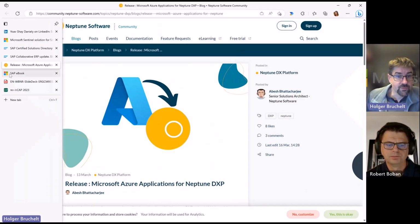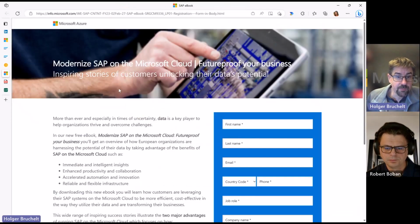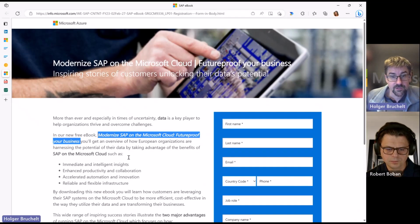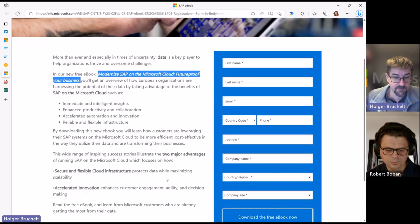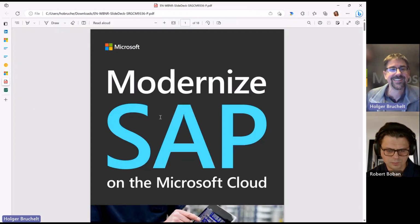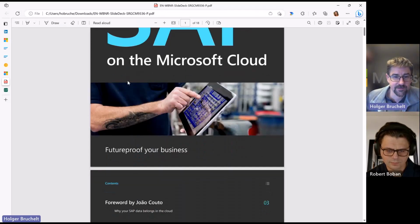Moving on, we just released a new ebook, Modernize SAP on the Microsoft Cloud, Future-Proof Your Business. If you are interested in taking a look at this ebook, fill out all this information. I already did this for you basically, and here's a quick look at this ebook.